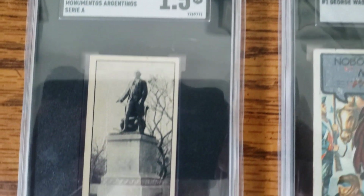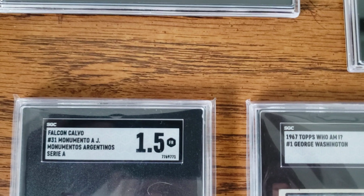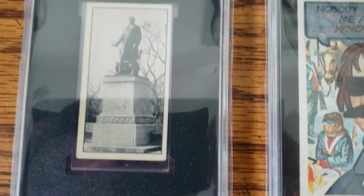They pop up very rarely. I mean, nobody probably even knows about them, but they did slab it. I'm surprised they'd be able to research it and find a slab for it, but they did.